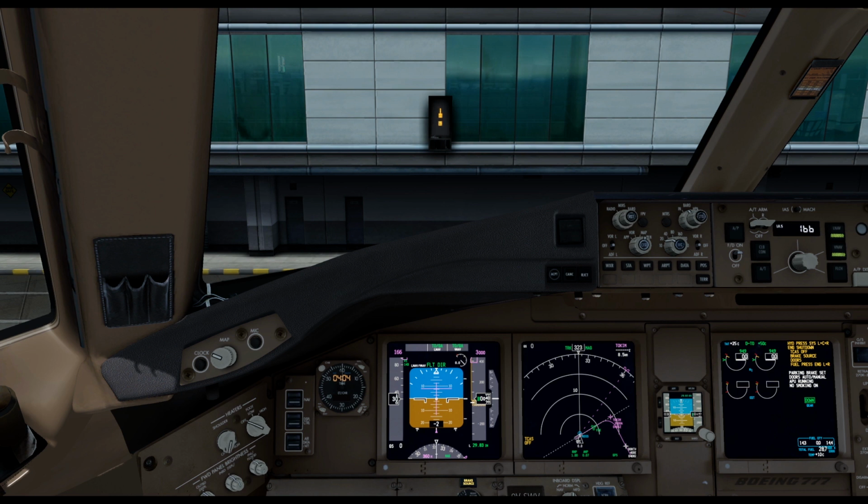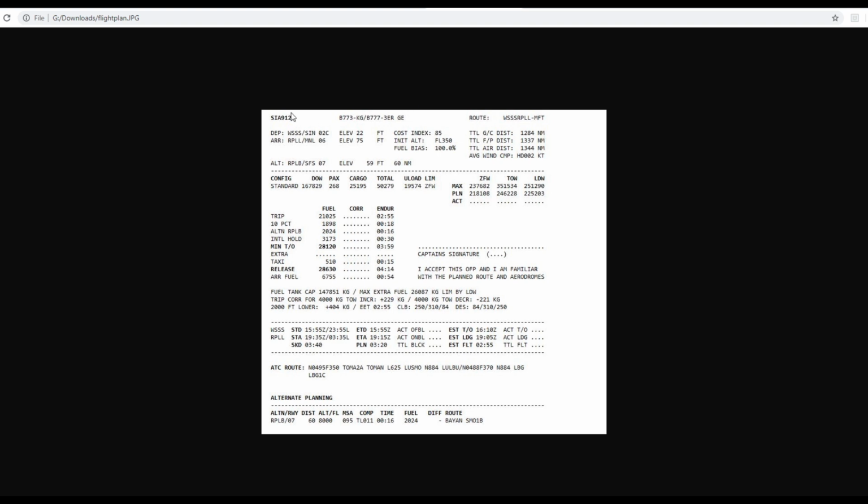Okay, welcome aboard the flight deck. Let's take a look at that flight plan down to Manila. We're flying SIA 912, Boeing 777-300ER from Singapore Changi to Manila Airport. Cost index of 85, initial cruising flight level is going to be 350, but we're quite likely going to step up to flight level 370 later.